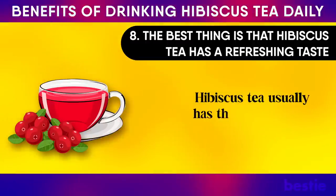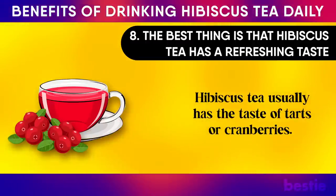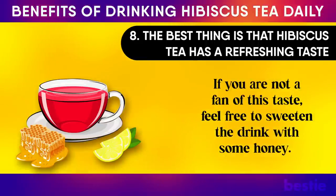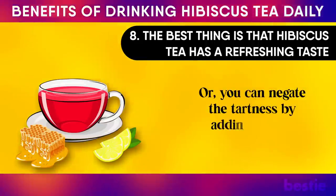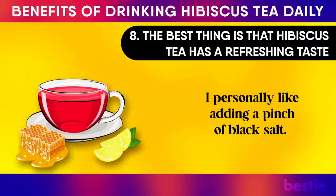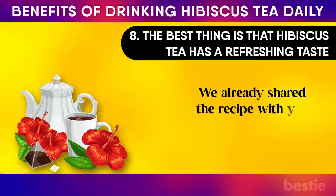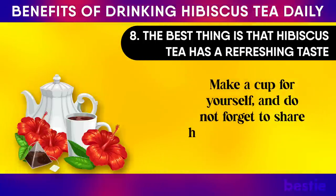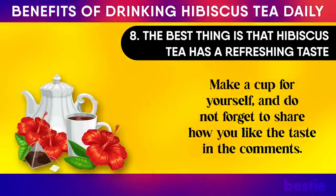Hibiscus tea usually has the taste of tarts or cranberries. If you're not a fan of this taste, feel free to sweeten the drink with some honey. Or you can negate the tartness by adding a bit of lime juice. I personally like adding a pinch of black salt. We already shared the recipe with you at the beginning of the video. Make a cup for yourself, and don't forget to share how you like the taste in the comments.